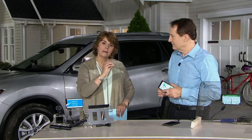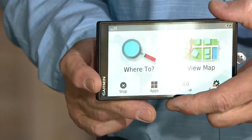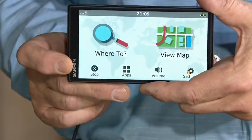It's going to tell her where to go, and you can program in commonly visited places: your home, your daughter's home, your favorite grocery store. So if you were to ever get turned around, get confused, all you ever have to say to a GPS is, hey Garmin, home. It will get you where you need to go safely, where you can get back and feel comfortable. That's the Garmin difference.